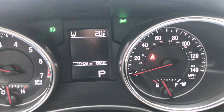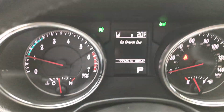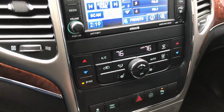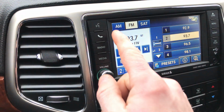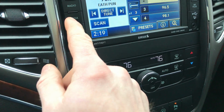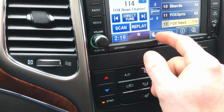My phone might fog up or be a little foggy. Sorry about that. I've got to get this set because it's had an oil change, so it's good to like 104,000. I'm not sure why they didn't reset that. Dual automatic climate control. It has touchscreen, Bluetooth, hands-free with voice command. Of course, the radio, satellite ready.